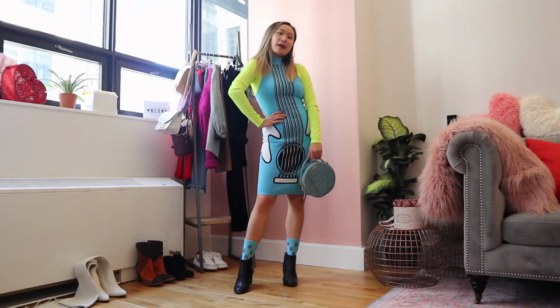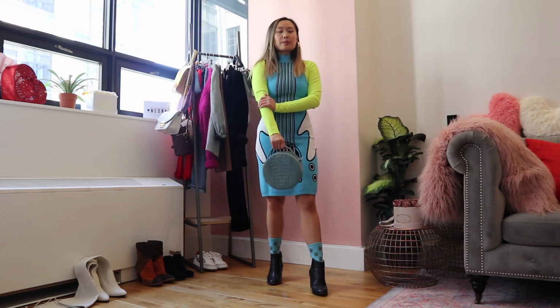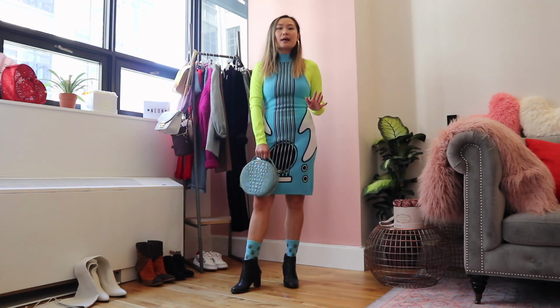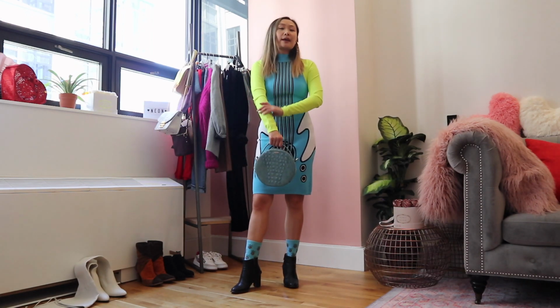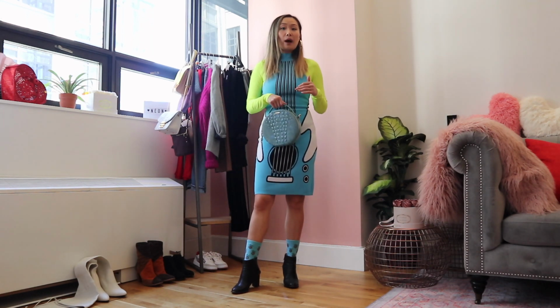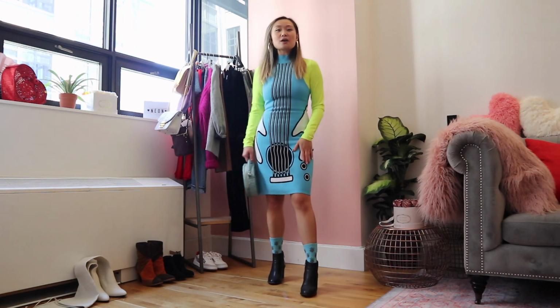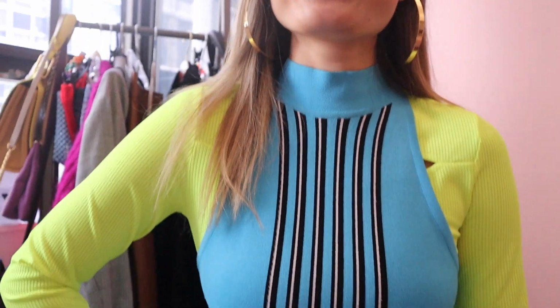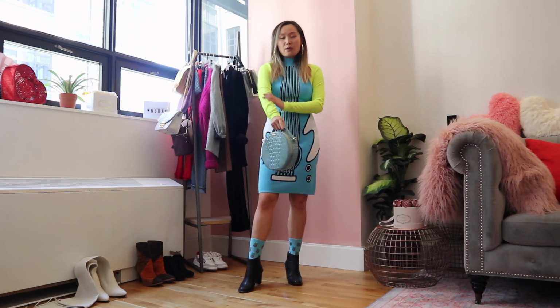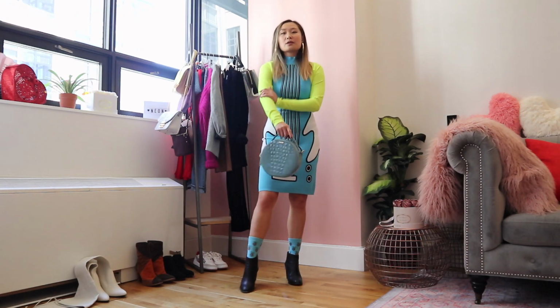So this is the fifth outfit, and for this look, once again, I am pairing the neon with a primary color. So this time I decided to do blue, and I wanted to show you guys how this sweater could work as a layering piece as well, because it is on the tighter side, so it actually works really well layered under something. This dress is also on the tighter side. It's definitely a fitted sweater dress, but it actually works over the neon sweater because the neon sweater is also very tight.